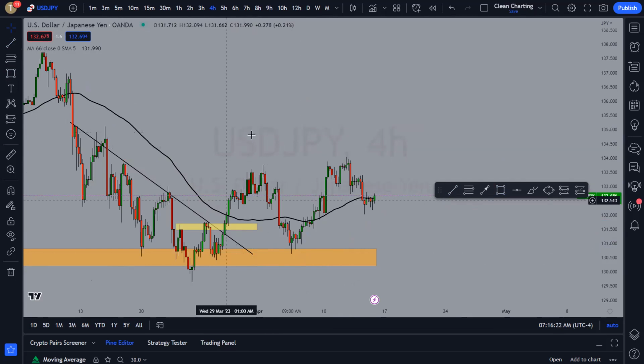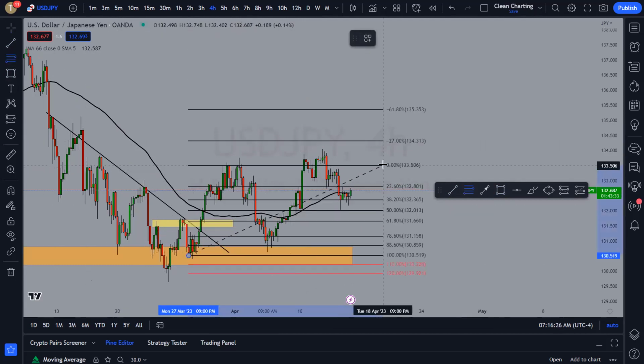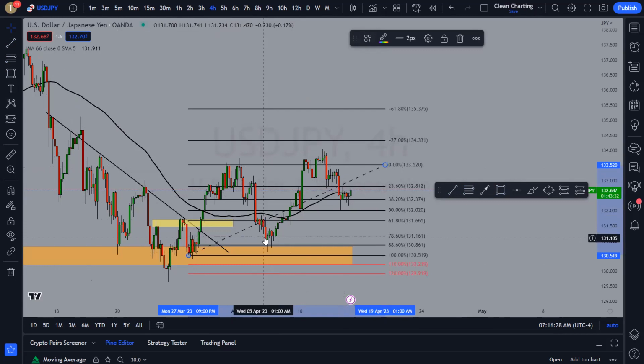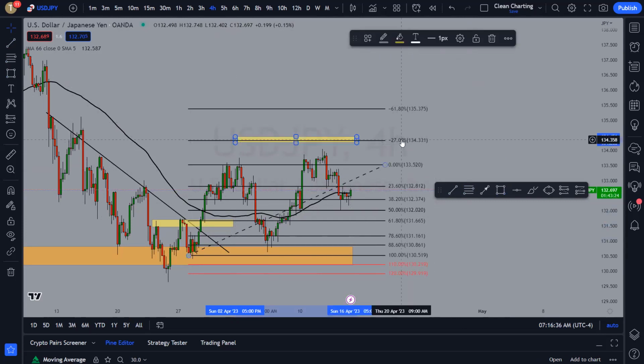Yeah, so we had a structure break right there. Then we had our Fibonacci out. So we had the highest higher low, right? Boom. We had a 78.6, right? We pushed to the 0%, which is always the first TP, and the target area for us to go is right here on the 4 hour.